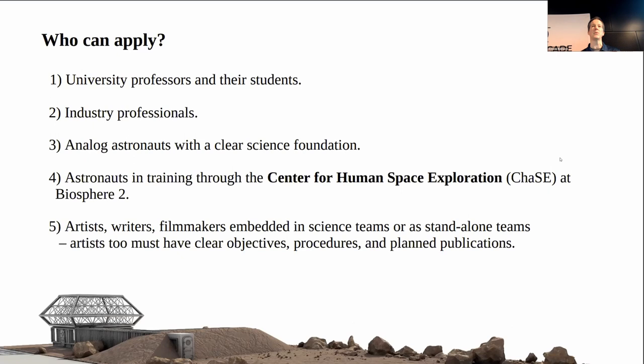And also we welcome artists, writers, filmmakers embedded in the teams. University of Arizona Professor Christopher Kokinos has put together the first all-professor team from the University of Arizona, the artists, writers, and filmmakers, and they'll be coming the second week of March to SAM. So we're really excited to see what they come up with. So we're taking team applications now.